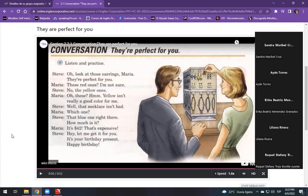Go ahead. How much is it? How much is it? How much is it? I love that pronunciation. How much is it? You are giving it meaning with your intonation. It's like a question. Es como cuando le preguntan, ¿cuánto cuesta eso?